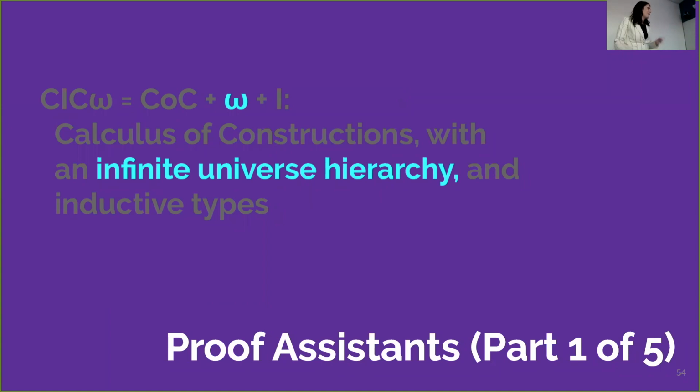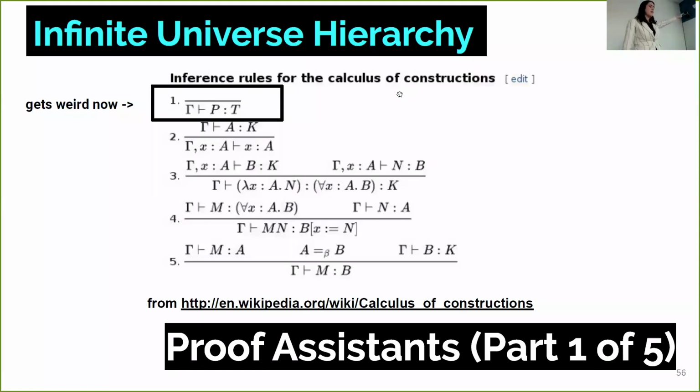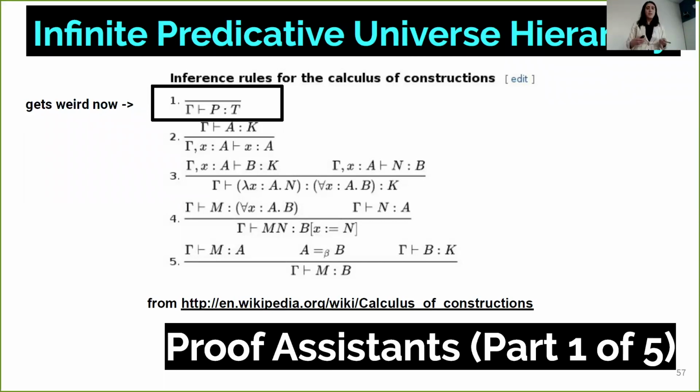Then on top of that, we build in an infinite universe hierarchy. This is the omega part. That's quite a mouthful. But really, this is just avoiding annoying paradoxes because we can quantify over these proofs. So this is where this rule gets a little bit weird. Instead of propositions living in one universe, we have an infinite hierarchy of universes. And this is an infinite predicative hierarchy of universes. So every time you quantify over something in universe 0, you get something in universe 1. And when you quantify over something in universe 1, you get something in universe 2. And this goes on forever. And this is what lets you get around these paradoxes.